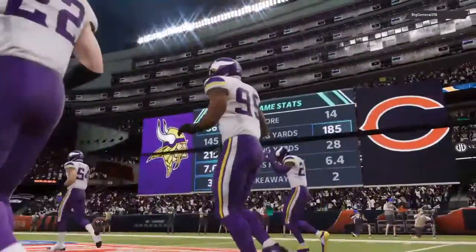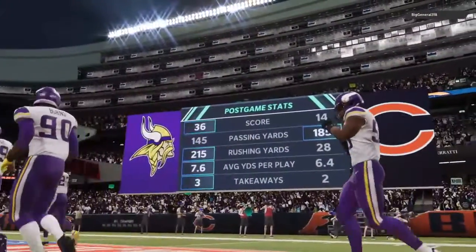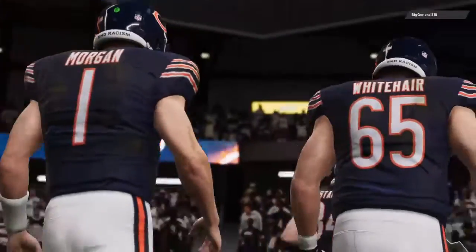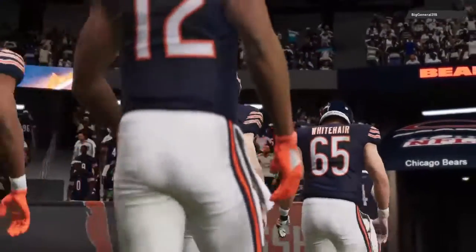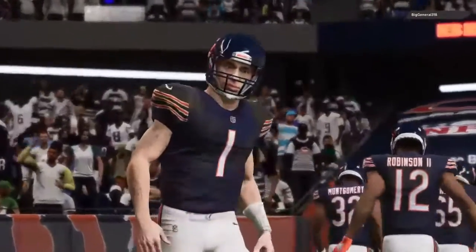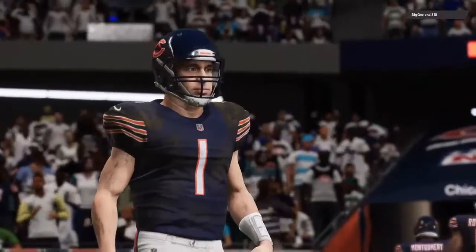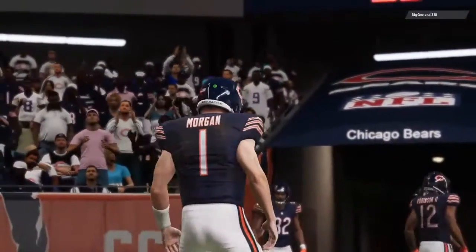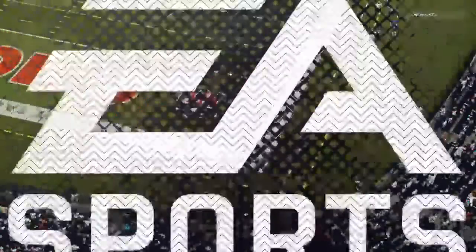So for the Vikings, not much to complain about here. They come in and steal a victory in a tough place to play on a Sunday night. And they'll get another road test next week as they have to go to Santa Clara to take on the 49ers. Meanwhile, for Chicago, they obviously fall to 0-1 with the defeat. And they'll be at home for one next week as the Baltimore Ravens come to town.